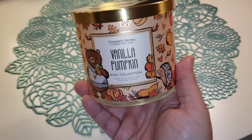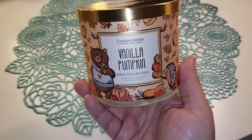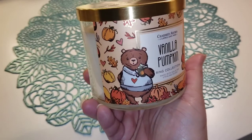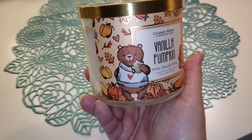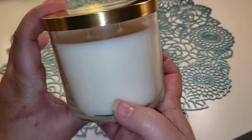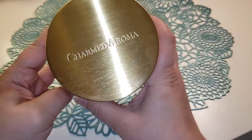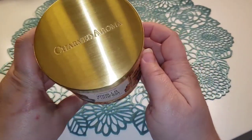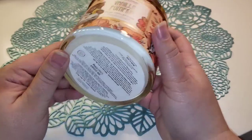I chose vanilla pumpkin. If y'all know me, I love bakery scents, but I also love everything pumpkin spice. I do like the imagery. It's got a bear with a little latte cup on there. I like that a lot. There's the top of the candle. So it looks like it's the exact size of the Bath & Body Works candles.